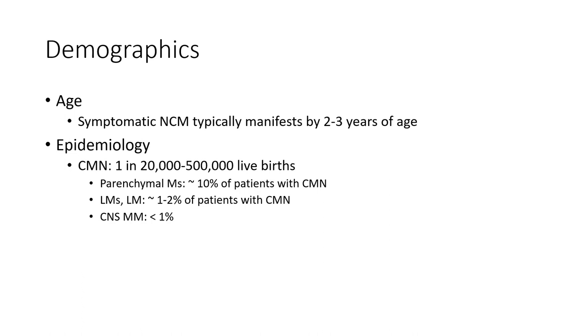Demographics: asymptomatic neurocutaneous melanosis typically manifests by 2 to 3 years of age. Epidemiology: 1 in 20,000 to 500,000 live births. Parenchymal form: 10% of patients with cutaneous melanosis. Leptomeningeal melanosis: 1 to 2% of patients with cutaneous melanosis. CNS melanoma is less than 1%.